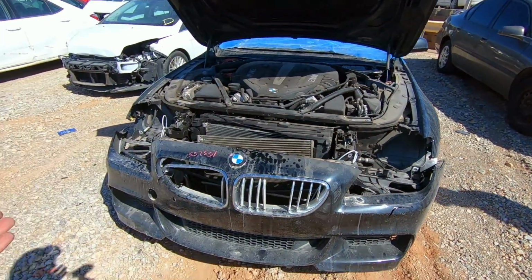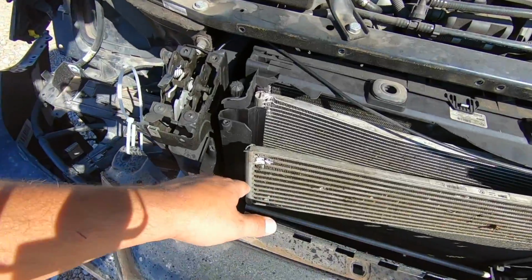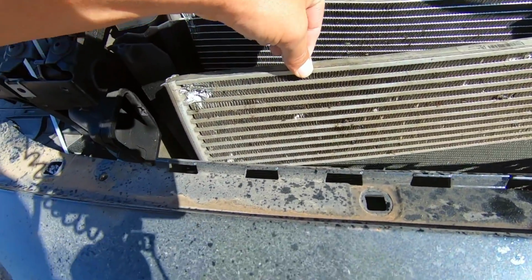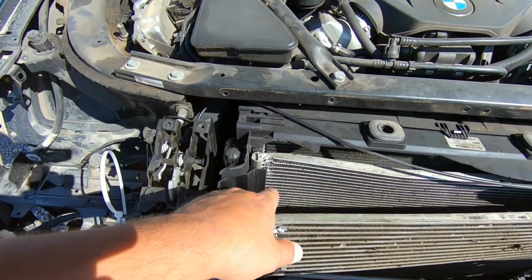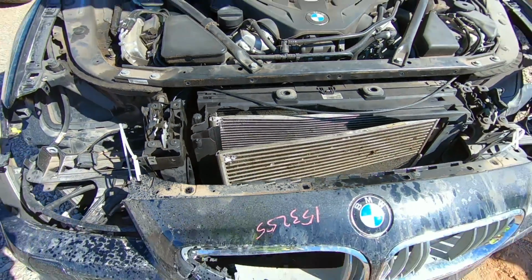in the back seat. It looks to me like you need a bumper, a grille. This is probably going to need replaced. In fact, I'm pretty sure I see oil. This may be the power steering cooler. I would bet that's what this is. This one is the power steering cooler. The condenser is probably okay. But the power steering cooler is going to need to be replaced.